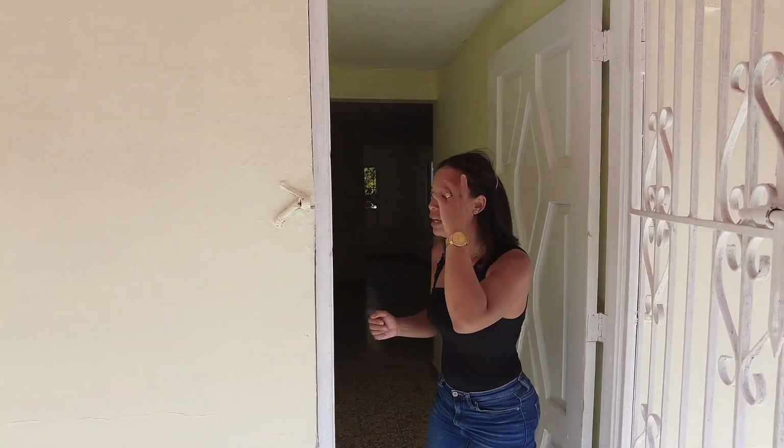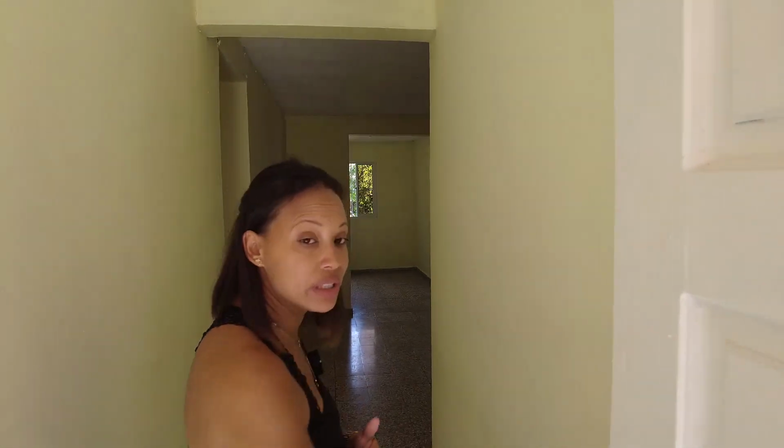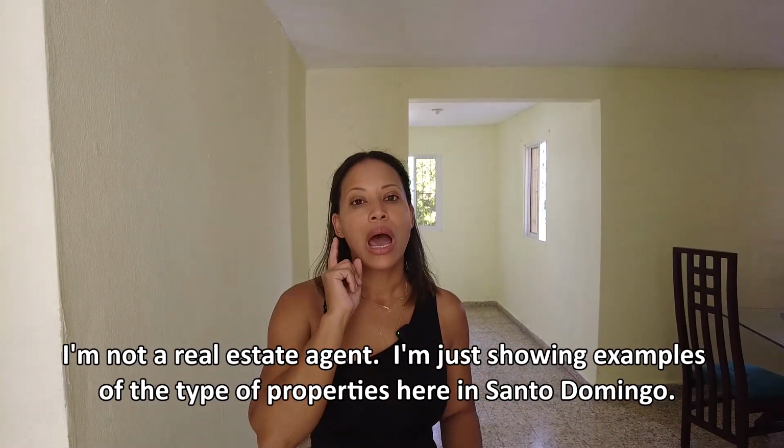This is a very basic, typical house here. There is nothing fancy about it, it's just a house. In the case that you want to come over here and your budget is low, this is the type of house or apartment that you can have. This one has 2 bedrooms and 1 bathroom.